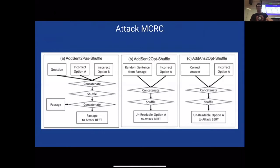We are proposing very simple methods to attack multiple choice reading comprehension. The first one is add sentence to passage, shuffle. In multiple choice questions, you have a correct answer and several distractors. The first method is you concatenate the question and the distractor options, and then you shuffle them. After shuffling, the whole sequence does not make any sense. Then you concatenate this meaningless sequence to the original passage. This is similar to AddAny by Jia and Liang, but in a different way of constructing the distracting sentence.